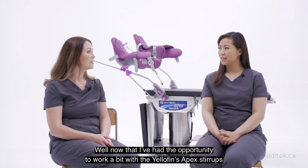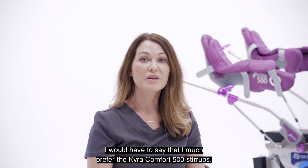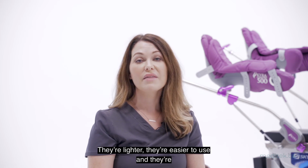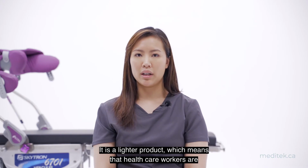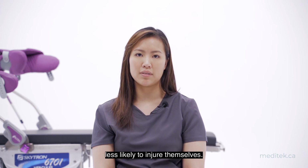Well, now that I've had the opportunity to work a bit with the Yellofins Apex stirrups and the Kyra Comfort 500 stirrups, I would have to say that I much prefer the Kyra Comfort 500 stirrups. They're lighter, they're easier to use, and they're easier to attach to the OR table. It is a lighter product, which means that healthcare workers are less likely to injure themselves.